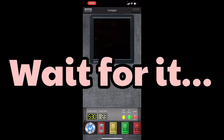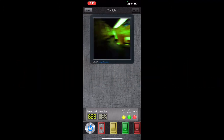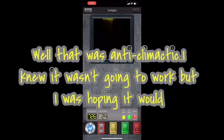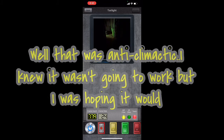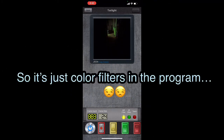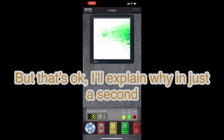And in complete darkness, it cannot really see anything. So it uses the regular lighting. I assume it's just with a green filter. Yeah, it's literally, guys, just the lighting with different color filters. The red one over here turns the flash on.